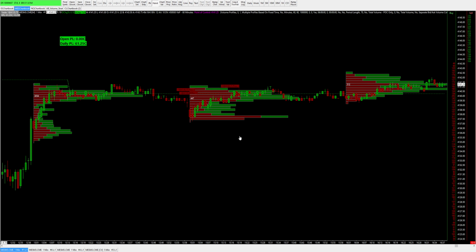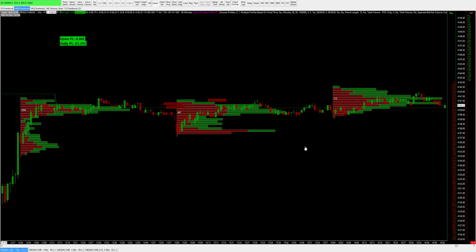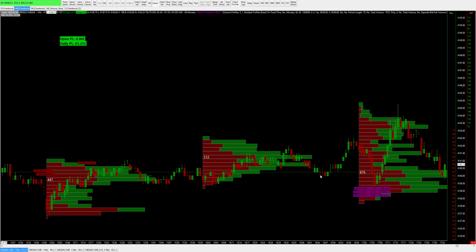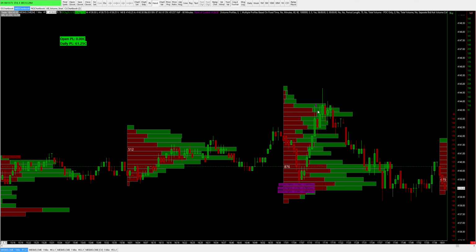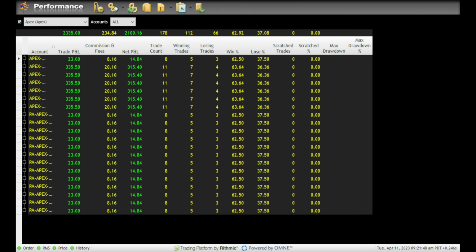Yeah, I shorted at a little pullback here at 39, and then I added three contracts, and I was just toiling around for about an hour, and then we had this push down, and then a rally took me out basically at the highs. I lost almost $70 on this trade, which ties to these performance numbers. If I didn't take that trade, I would be roughly $85 up this morning per account.